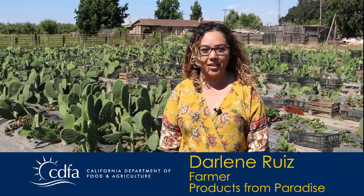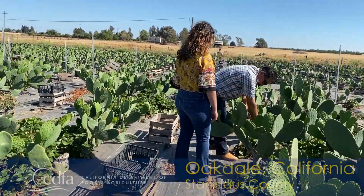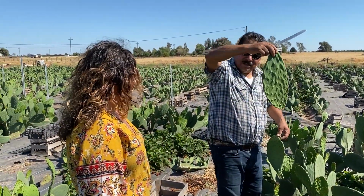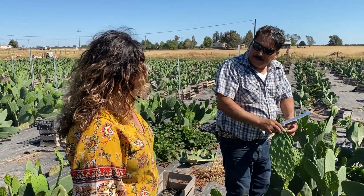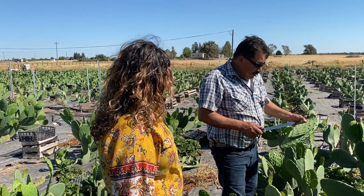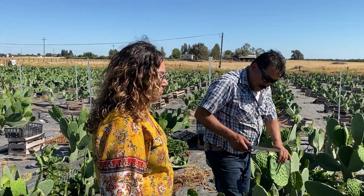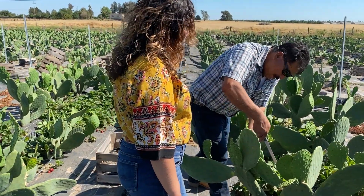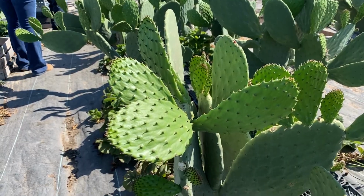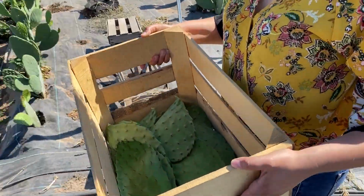Hi, my name is Darlene Ruiz, and this business started really with my dad doing it as a hobby. He's always loved farming, and even though he had a full-time job, he started with just a few of the nopales, the edible cactus, and people would come by and just buy a little bit at a time. The demand started to grow, and so he kept planting more and more until it reached a point where we could plant an acre, and then we leased additional farmland, which is what you see here, and every year he's expanding by about 1.5 acres or 2.